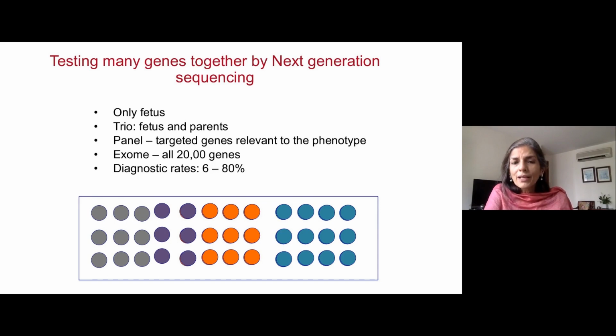For example, if I suspect Noonan syndrome antenatally because of increased nuchal fold thickness or renal abnormalities or pleural effusion, I can only look at the 17, 18 odd genes that are associated with Noonan syndrome. And that is called panel testing. Okay. So the different colors in the slide below are different panels. If I test them all together, that is exome sequencing.